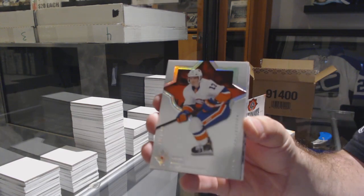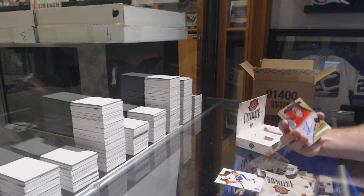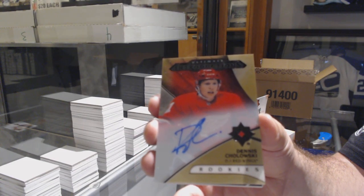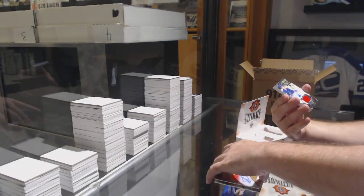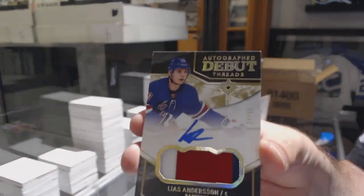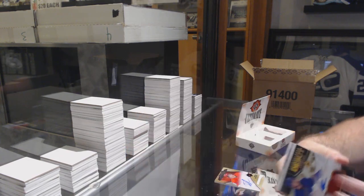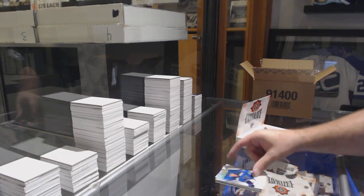For the Islanders, Matthew Barzal. Like, Dallas seems really good priced. For the Red Wings, Ultimate Introductions, autograph of Dennis Cholowski. I feel like Detroit gets a ton. Cholowski. For the Rangers, to 99, patch auto of Elias Andersson. Elias Andersson. Boston Bruins Access of Ryan Donato and a Robert Thomas Introductions for the Blues.